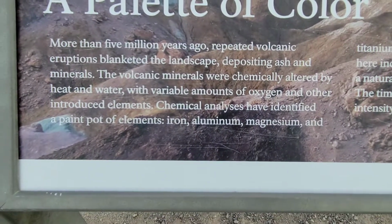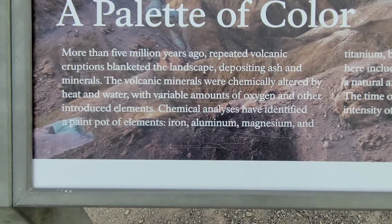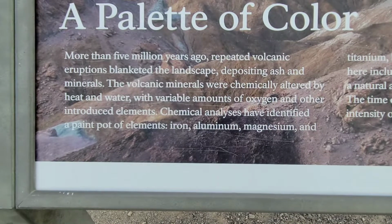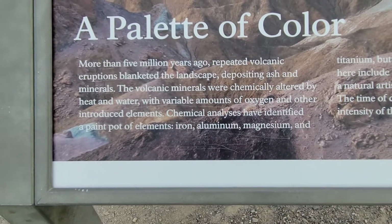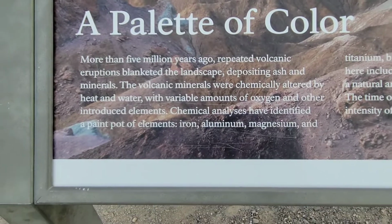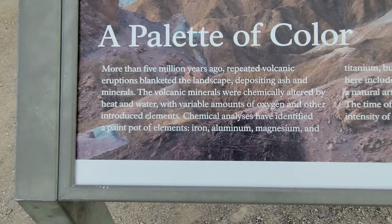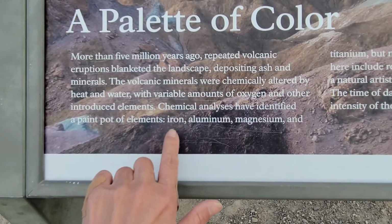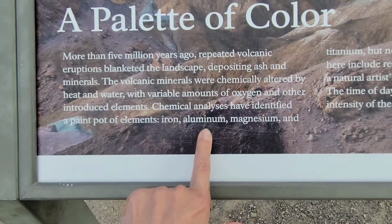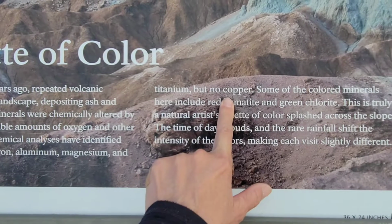Volcanic eruptions blanketed the landscape, depositing ash and minerals. The volcanic minerals were chemically altered by heat and water with variable amounts of oxygen and other introduced elements. Chemical analysis have identified a paint pot of elements: iron, aluminum, magnesium, titanium, but no copper.